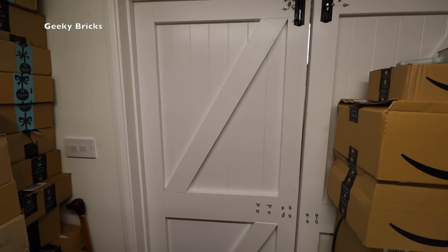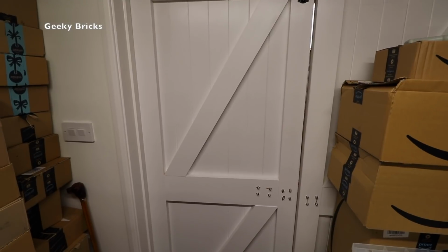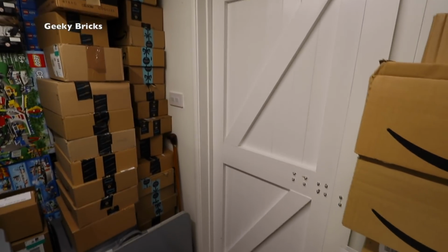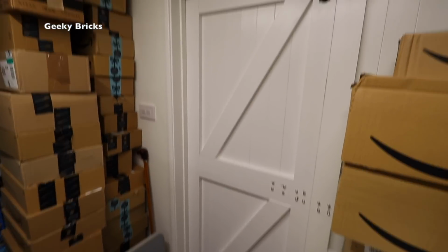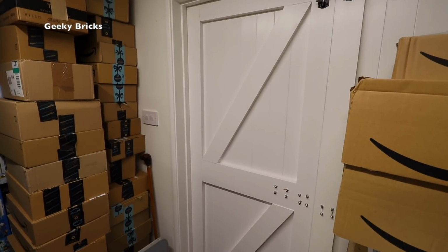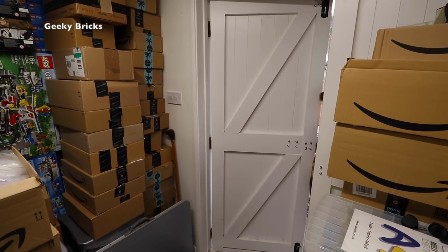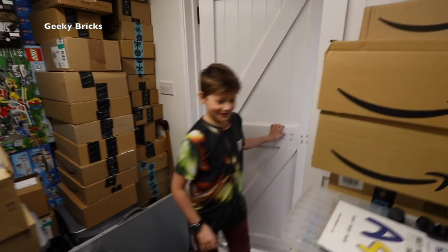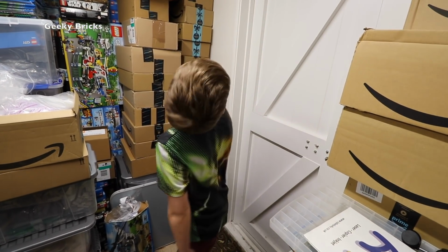Okay everyone, so here we are, back in my Lego room. Quite clearly all you're doing at the moment is looking at a door. Like I said, I just want to film Ethan as he comes in, just get a bit of a reaction. You're kind of getting a glimpse of what this place looks like already, actually. But anyway, let's call him now. Ethan! What do you think? Is it a little bit different from when you last saw it?